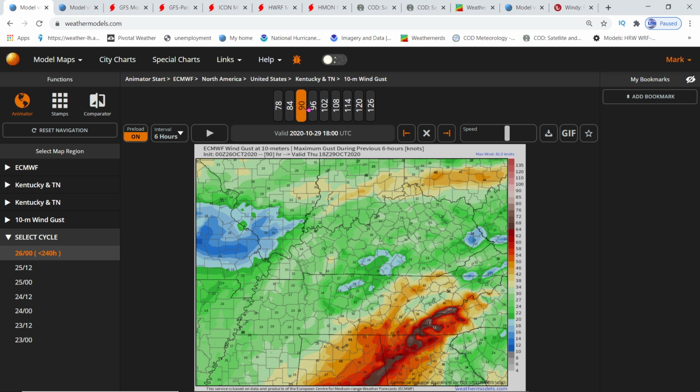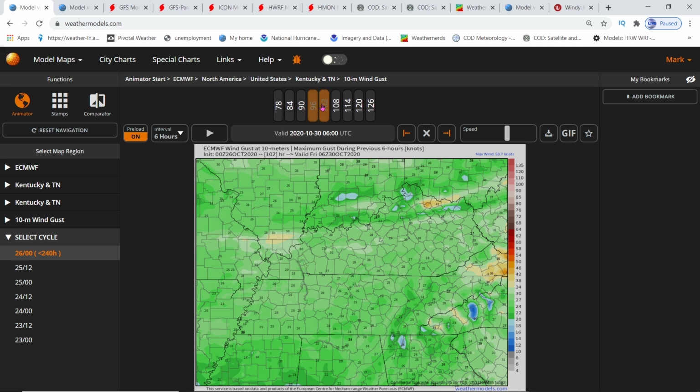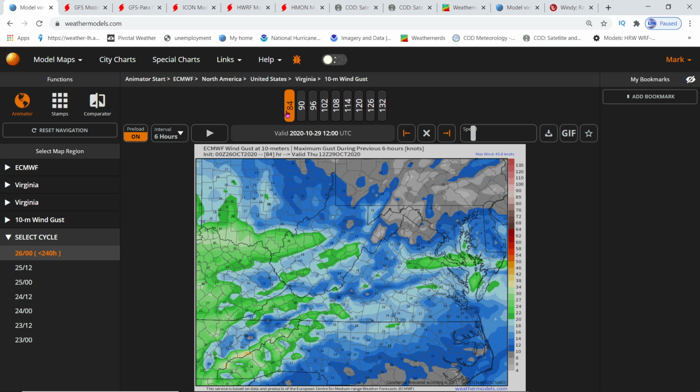It gets up to 81 knots, 83 knots. There's going to be some strong wind gusts. And there's your numbers in your area. So please pause it and look at the numbers that you have for your area so you know exactly what's going on.